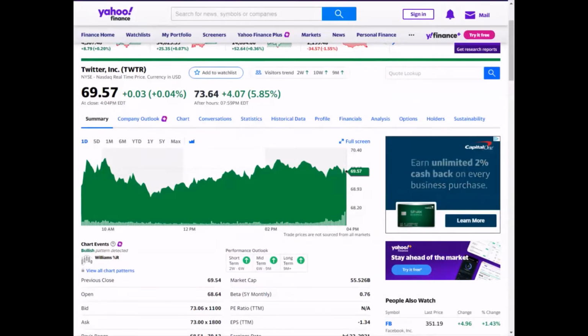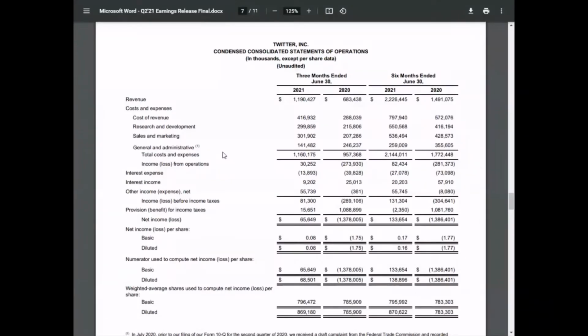That said, let's get on with it. All right. So to start, I'm going to show you the fundamental analysis from their Q2 released report. And the first thing that caught my eye in their condensed consolidated statements of operations was their revenue. Their revenue from the 3 months ended of 2020 was $683 million. But that number as of 2021, which can be seen to the left, doubled to $1.2 billion.